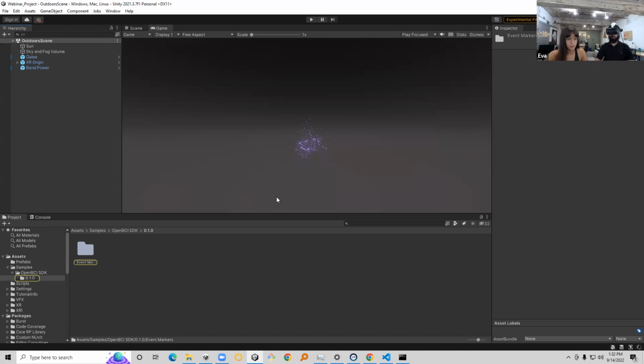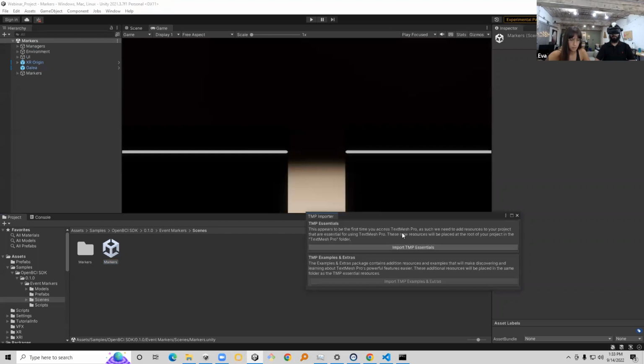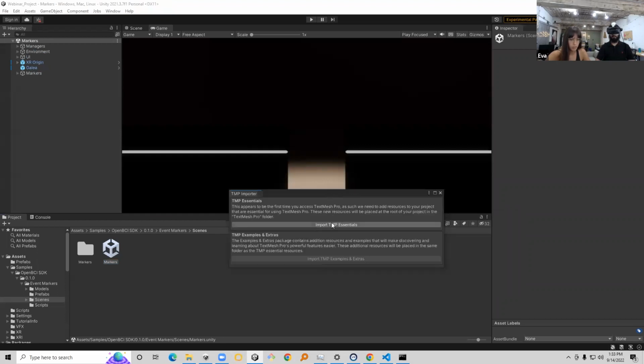And we need to wait for a little bit. Okay, so I imported it into my project. It will appear under Assets, Samples, then OpenBCI SDK, the version, event markers, and scenes. There should be a marker scene here that I'm going to open. And when you get prompted to import the TextMesh Pro, just say yes, because we need some of those elements. We don't need the examples and the extras, so I'm not going to import that one.